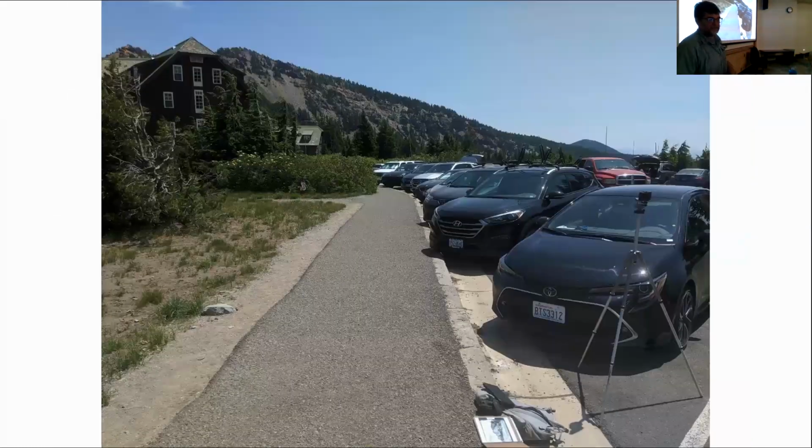So this is where that photo was taken from. You can see him set up right here. It's not a fancy camera, it's just a high-end point and shoot, but it worked.